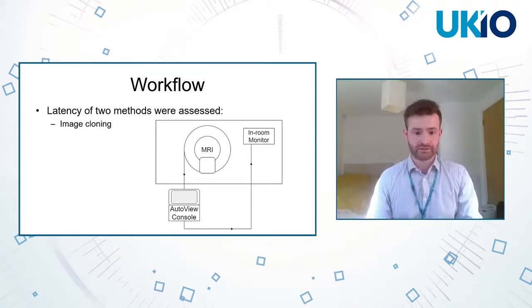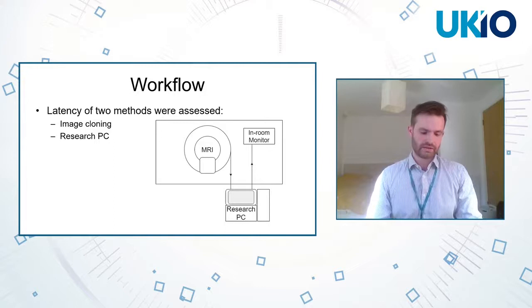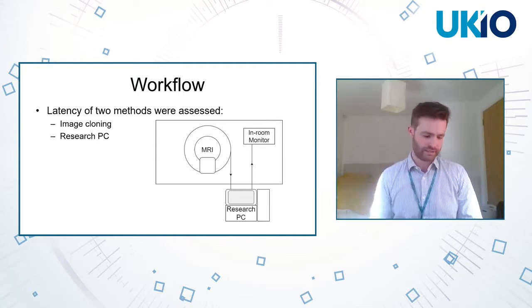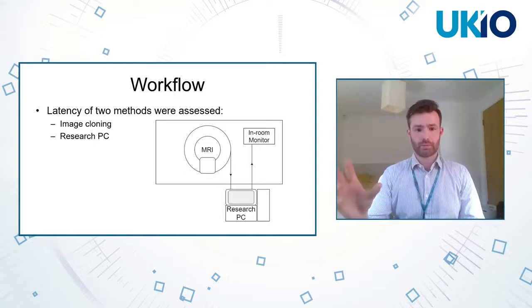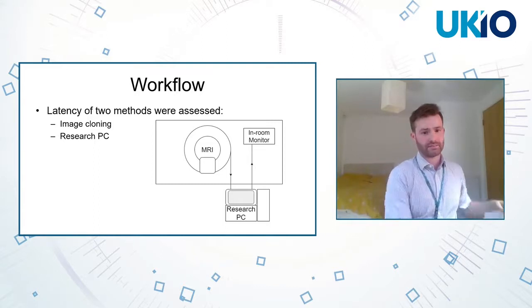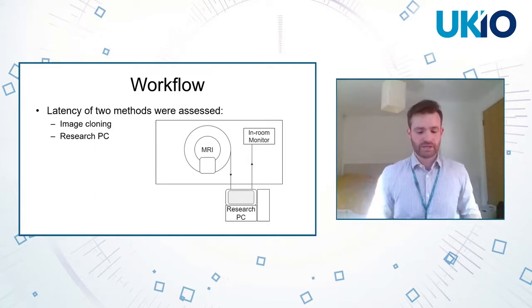However, the Philips console wasn't actually designed for this use, and so an alternative workflow was also investigated to assess latency. The second workflow streams the raw reconstructed MR data directly to a research PC, as well as potentially reducing latency. This setup gives flexibility for processing, as well as reduced loss of fidelity compared with displaying on and then cloning from the AutoView console. So it gives us more flexibility as well as more fidelity. Those are our 2 potential workflows: one using a copy of the control room monitor and the other using an additional PC set up specifically to stream raw image data. Previous work had described the latency associated with the research PC setup, but I aimed to replicate these results as well as compare them to the latency from the naive image cloning workflow.